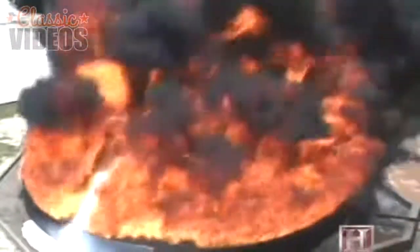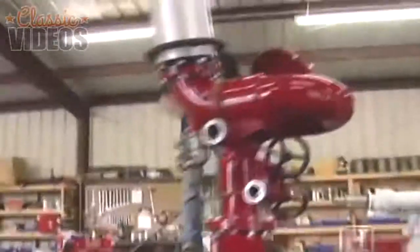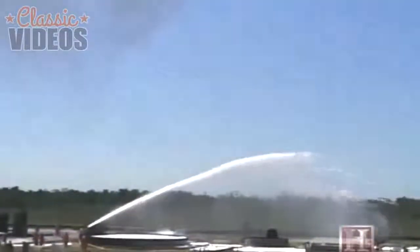The objective is to put the fire out before a boil-over occurs. To do that, Williams Fire has developed a host of tools and techniques. The best protective clothing that you can buy is distance. We like to kill fires long distance. We like to do it with the artillery.